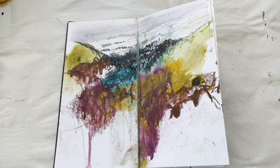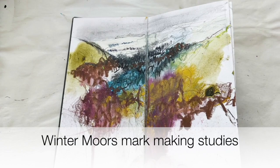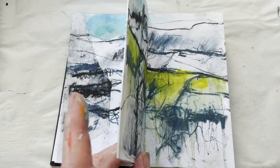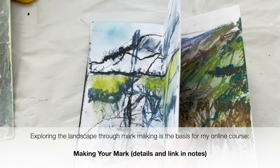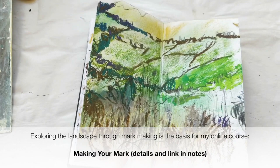So here is the concertina of the winter moors that you saw all propped up. So I'm sorry about my dirty fingers, but I've just been painting. So I just thought I'd give you a quick leaf through, very loose, very immediate in response. I've used a variety of things. This is using indigo pastel pencil. Sometimes it was snowing, sometimes it wasn't, so they were very immediate pieces.